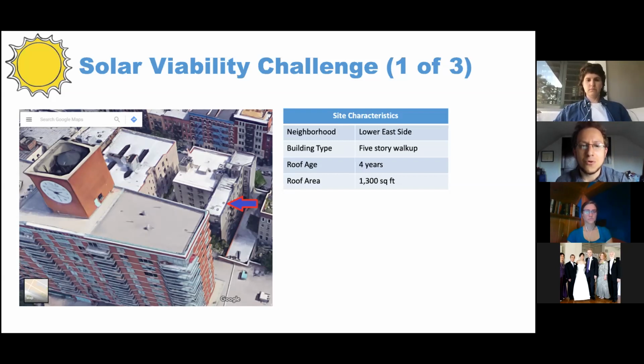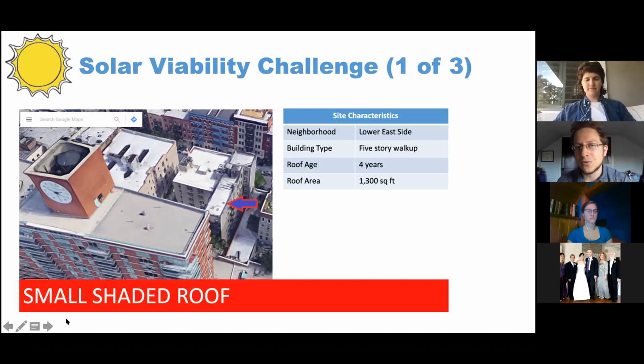Okay, so I'm going to end polling here and share the results. So we got a couple yeses, a good bit of no's, and a fair number of maybes. Okay, so this was maybe a trick question because you don't know which direction is north, but if you jump to the next slide, Marigo, we do not consider this to be a good candidate for solar.